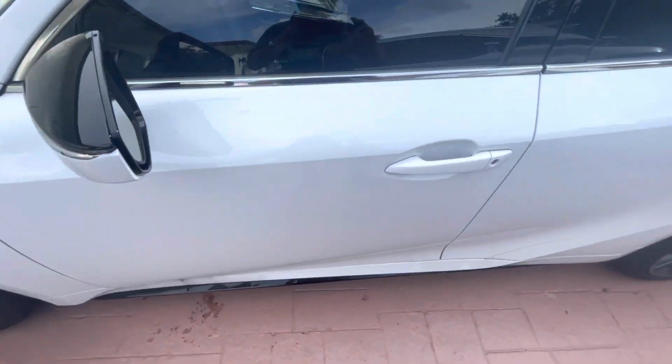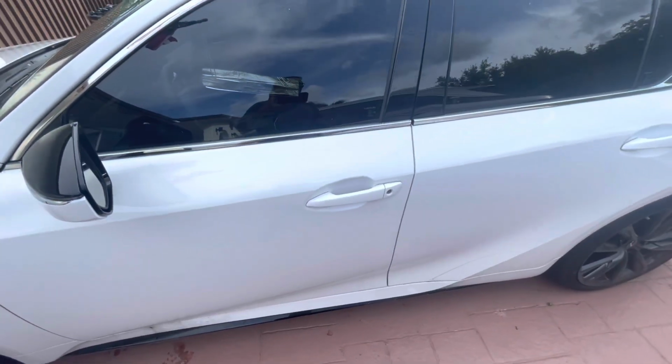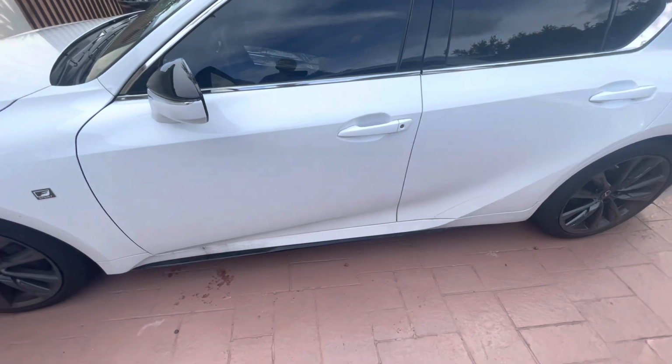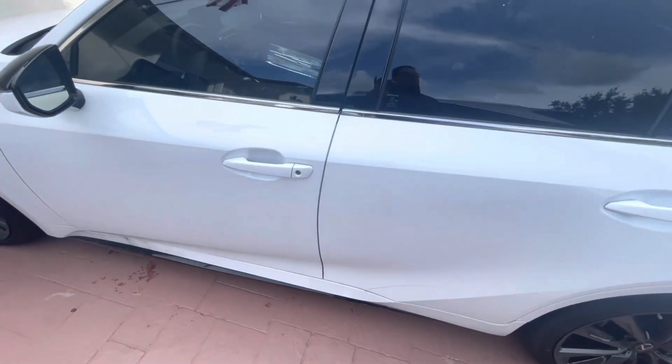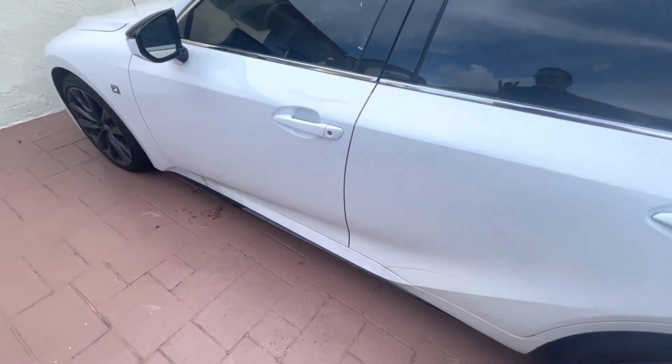I'm going to arm it again, give it like another 10-15 seconds again, and then I'll go ahead and bang on this back window, and the alarm will fire off.